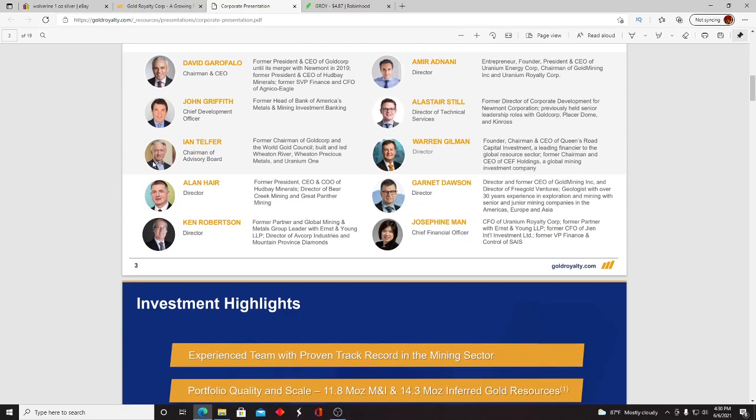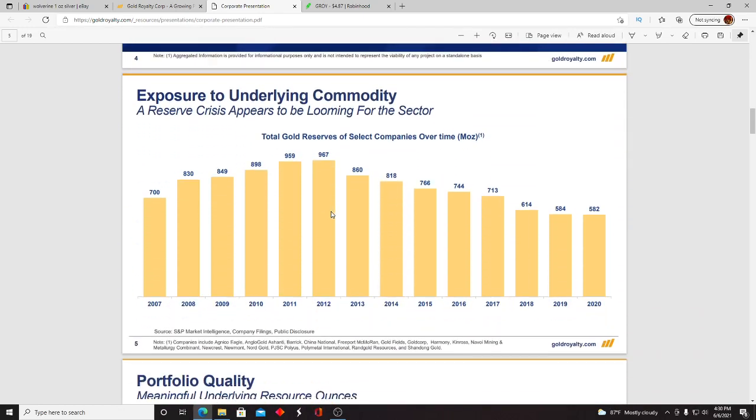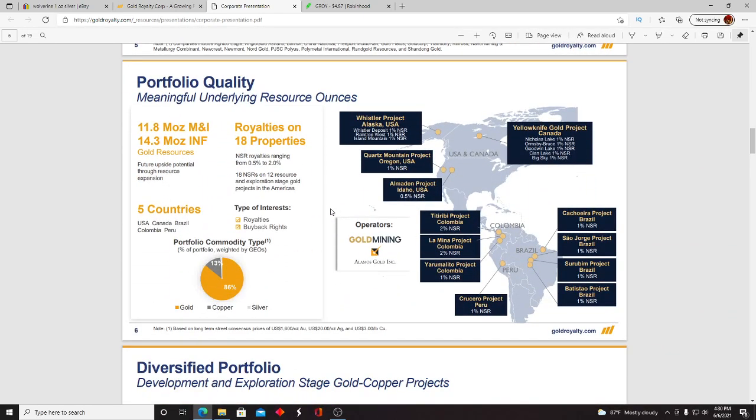So first off, there might be a couple familiar faces here for some of you guys that are into the mining stocks. You might have seen some CEOs that you know. So here is one of the things I like. They are already established. This is not like a brand new company, you know what I mean? Their foot is well into the door. They are in Canada. They got their foot in Alaska, the U.S., Colombia, Brazil, Peru. They're everywhere already. And right here, if you look at the portfolio, the commodity type, this is what I'm talking about. And this is another thing I like about it. 86% is gold.